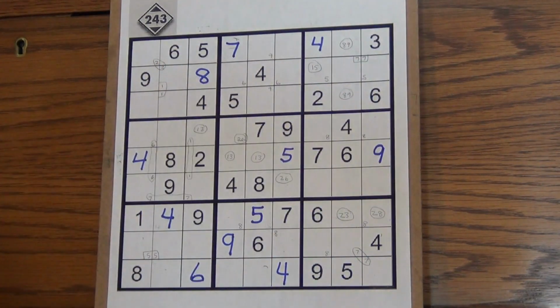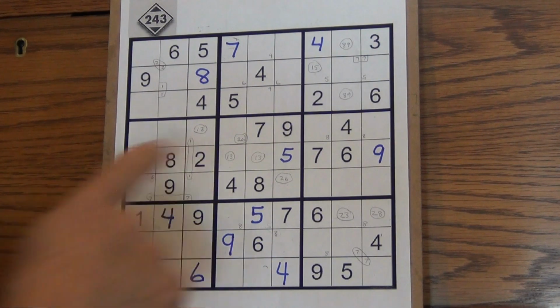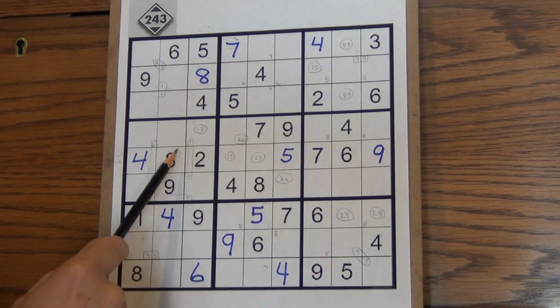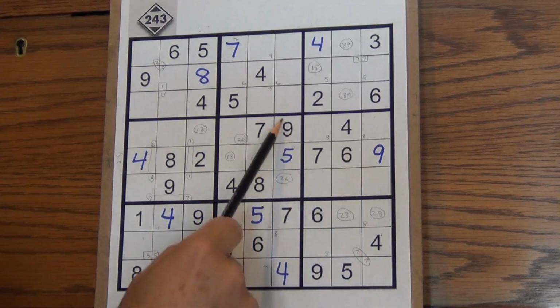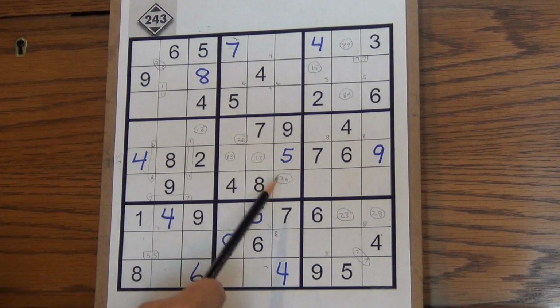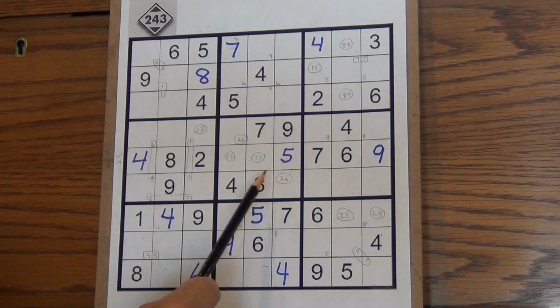And then 6, not enough with 6. 5, not enough. 4, not enough. 3, not enough. 2, not enough, and 1. So now I'll come down here and go across. 9, 9, 9, 8, 8, 8, 7, 7. One of these two is a 7. 6, 6 is one of those two, one of those two.